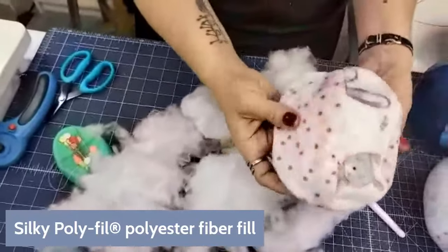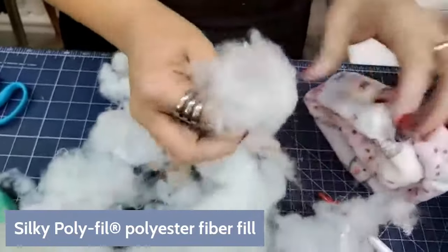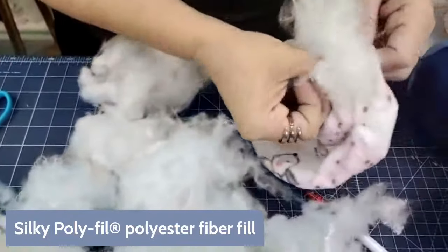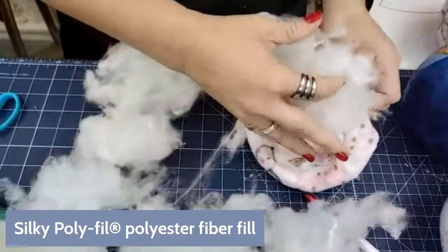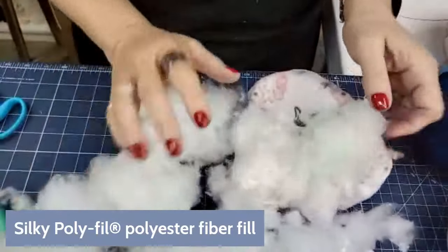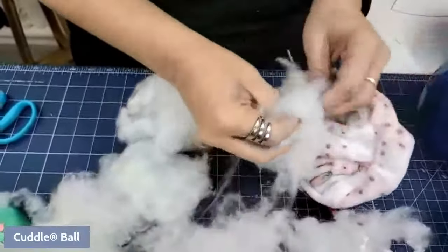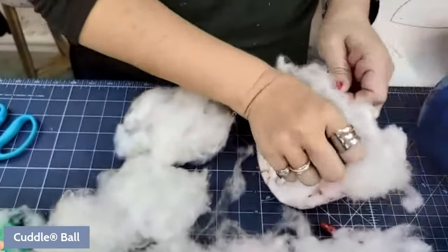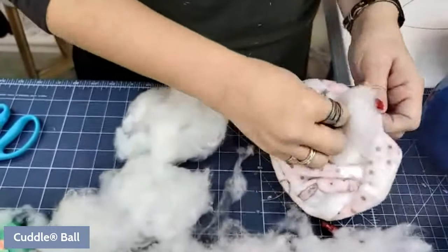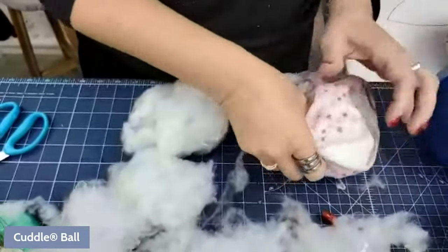Okay, so now we've got our little ball. I have to find a little hole. We're just going to take this, stuff it, and stuff it, and stuff it. I'm going to get this much stuffed in, so you can see how much that fills it. One of the things that I like about the royal silk is I just pull it apart a little bit there and then scrunch it in. And then I can come in here and work it out.